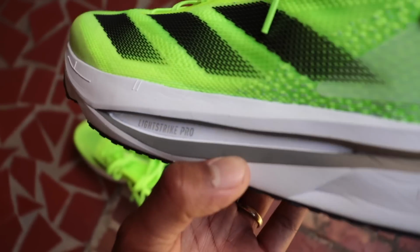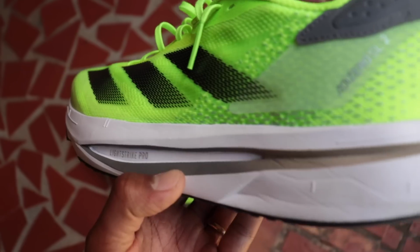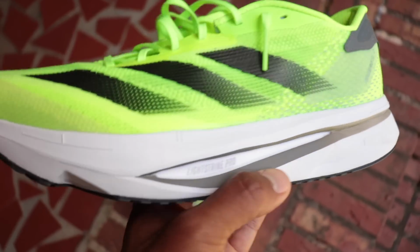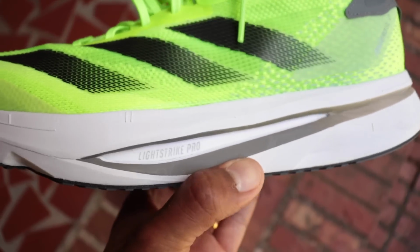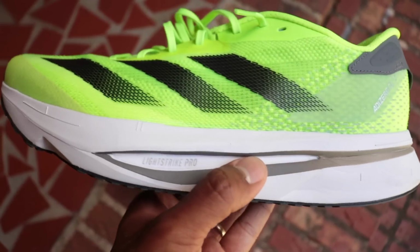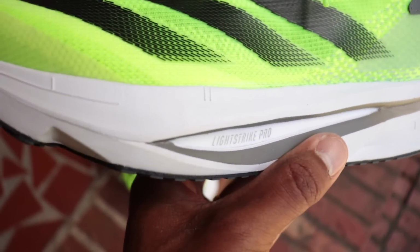This window peering into the Lightstrike Pro, and then with how the Lightstrike Pro is printed on it. And I guess that's kind of the vibe they're going for. They want it to look like it's a tear in this outer carrier to peer into the inner part, and they only have it on this side to show how much you're getting. And you are getting a lot, it seems, but it's just a little bit silly.